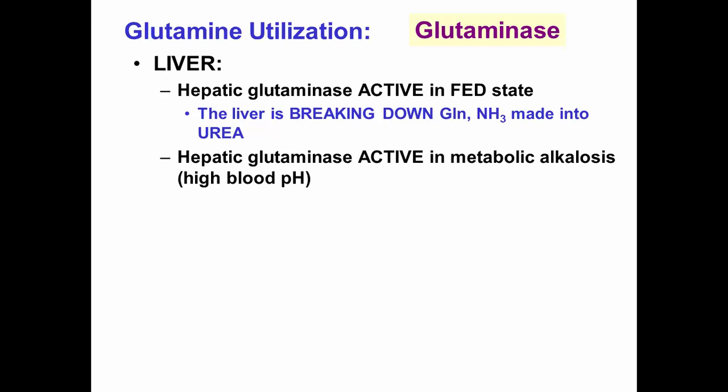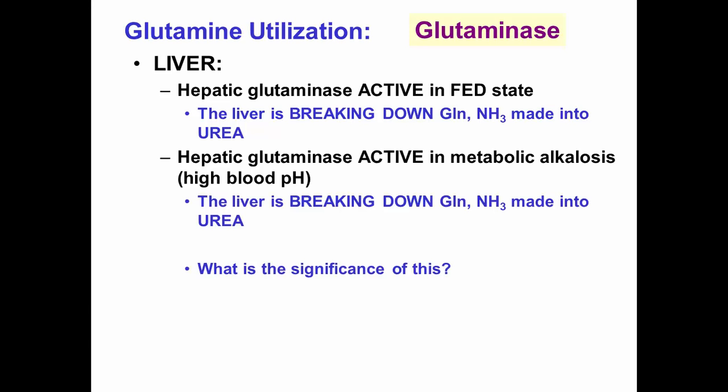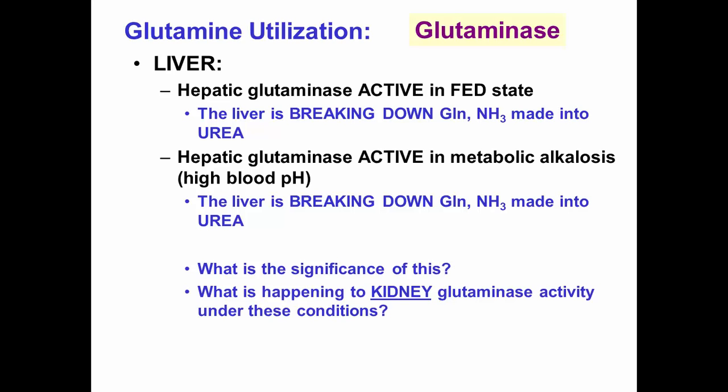For the most part, most of us are not walking around with acid-base disturbances, unless you might be bulimic or anorexic or some things like that where that can happen, or you're taking medications that could cause it. The significance of this is that we need to be breaking down amino acid nitrogen that's coming in. So that glutaminase action and the urea cycle, if you go back to the liver section, you'll remind yourself how that's important in the fed state because we're trying to deal with amino acid nitrogen. So that's the significance of that.